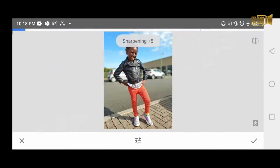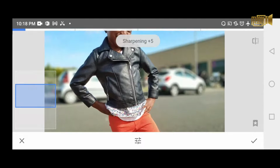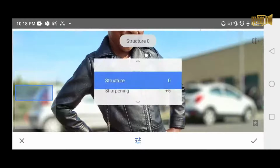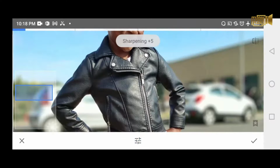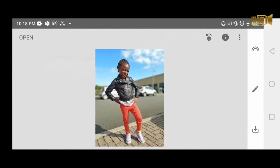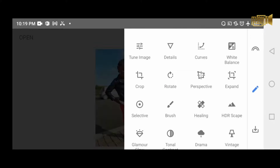Just to satisfy people that are curious to know what sharpening will do. You can see it's all looking very sharp. You can see the details in her jacket. You can see all the details in her jacket. So yes, I'll tick that. And now there are more things you can do. As I said, feel free to play with all these icons here.